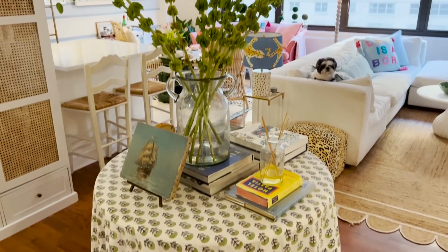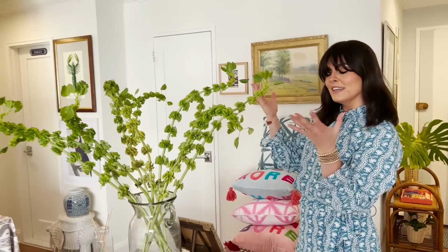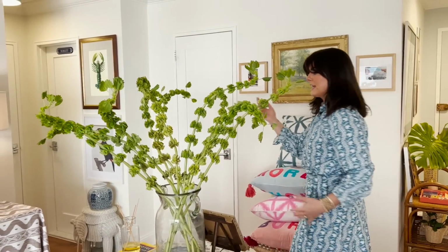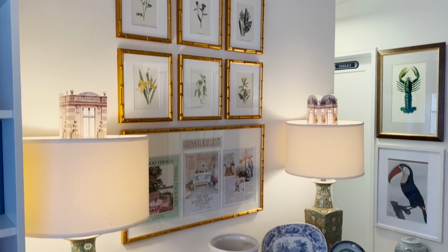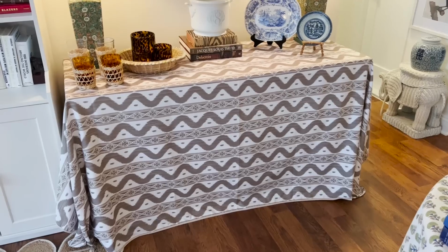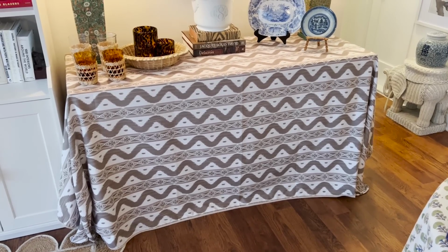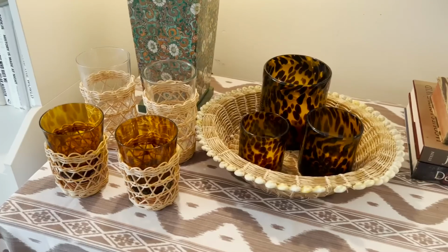It's always great to put a really big arrangement here, a great place for an arrangement that has a lot of height, because there's nothing around it, it's not obstructing the eye in any way. This area is actually my desk, and it's very dressed up right now for you guys, and it's what it looks like when I'm entertaining. So underneath here is just my regular desk where I do my work. If you get a great tablecloth that you love, bring it out when you're entertaining, and it transforms into a serving space or a bar, something like that.